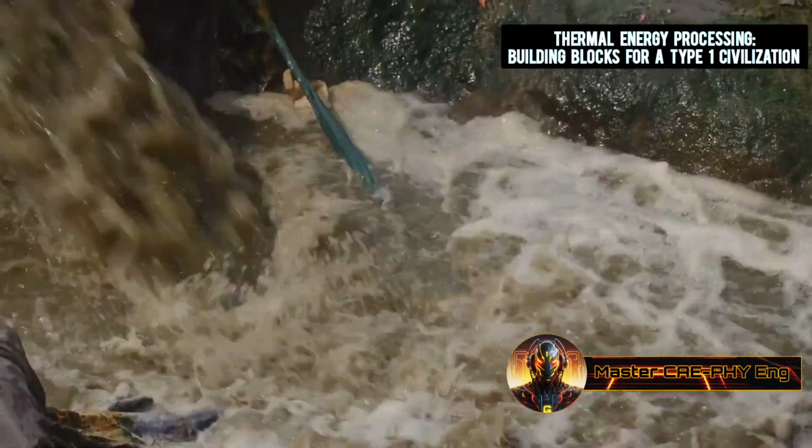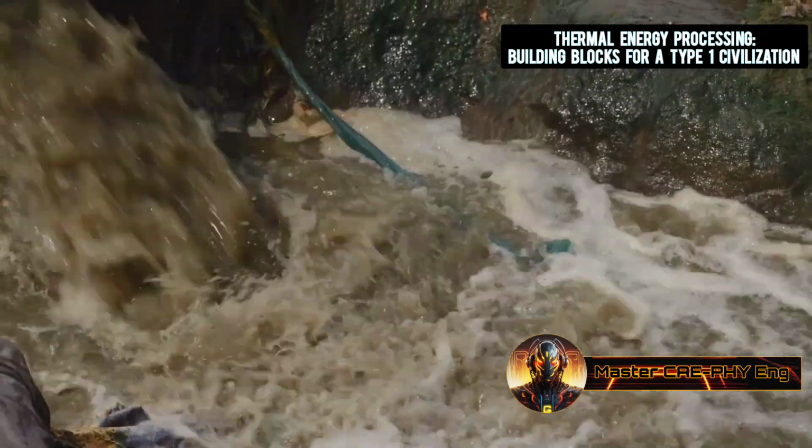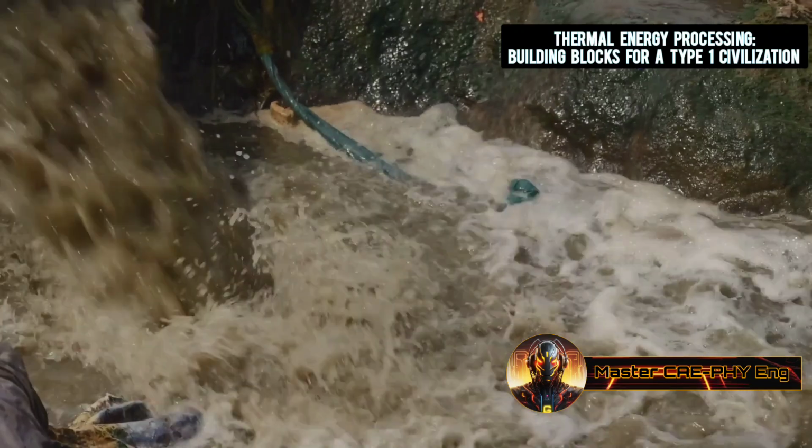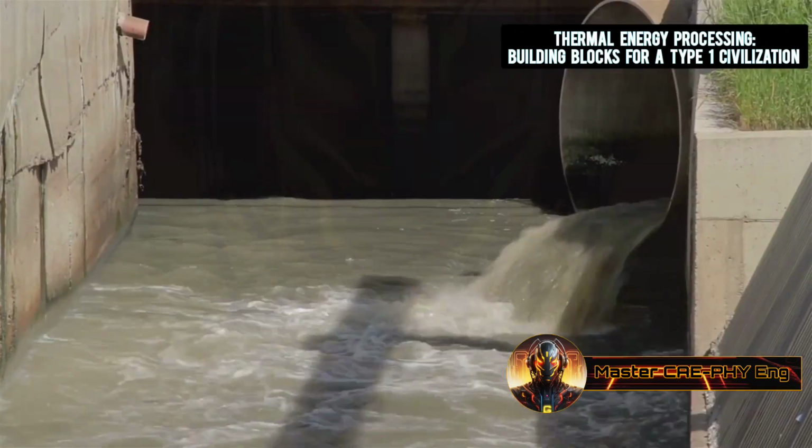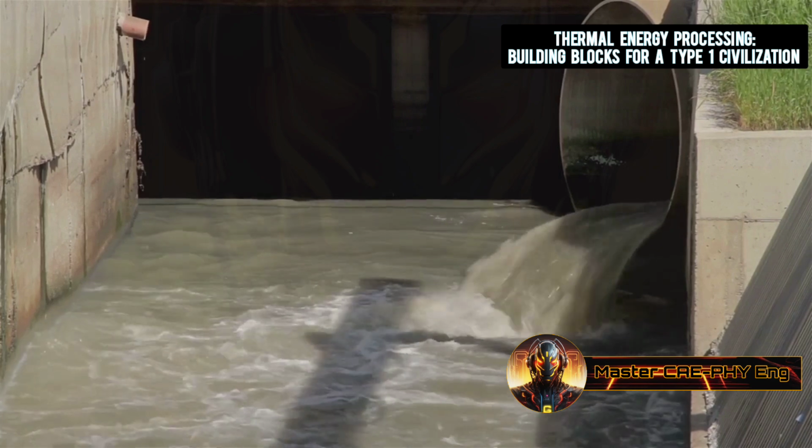Similarly, turbulent flow, characterized by a high Reynolds number, enhances heat transfer compared to laminar flow. Turbulent flow increases the interaction between the fluid layers, improving the overall heat exchange.